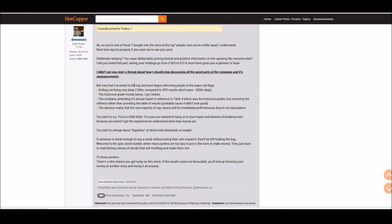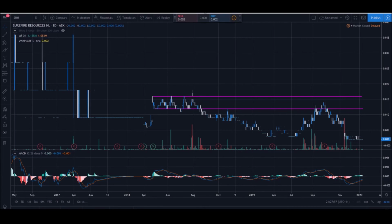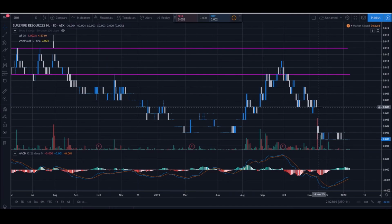Now, we can look at what happened just a few days later. The announcement came out, and just as I predicted, all the red flags turned out to be true. There were thin intervals of very low-grade gold strikes. These are all, or almost all, less than 1 gram per ton, which is pretty useless, right? You can't do anything with these grades. So let's have a look at what happened to the share price. It tanked more than half in a single day, and now it's sitting at 0.02.